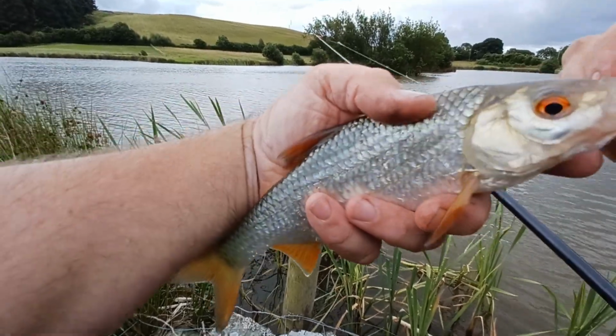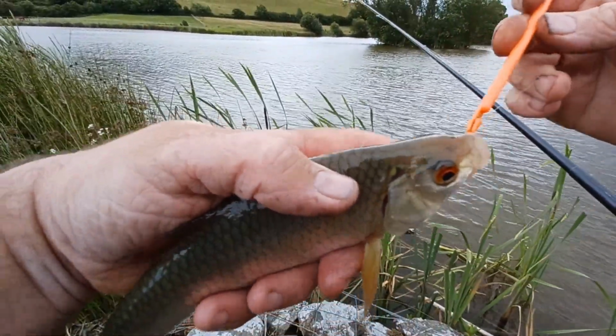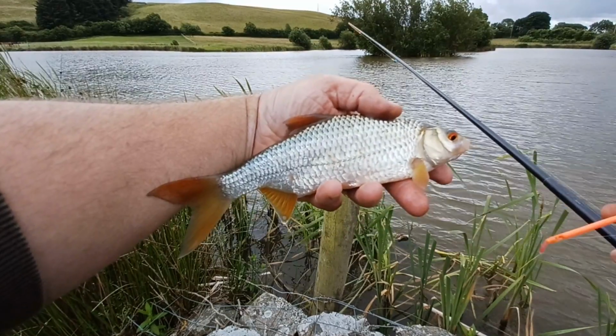Lost count how many of these I've had, guys. This sort of stamp and a bit bigger. Cracking roach fishing. When I come back, I'll definitely target them again.